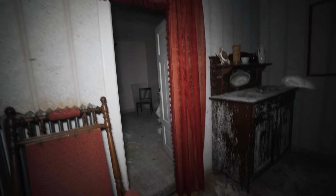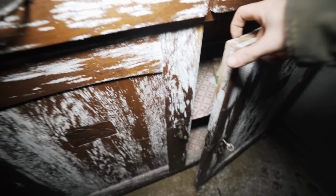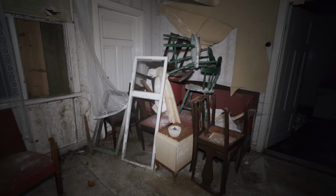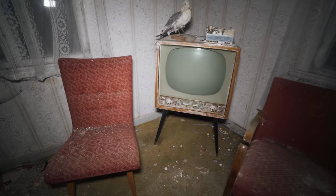So then I really showed you everything inside of this wonderful time capsule, frozen in time for more than 40 years. Absolutely incredible. There's even still a little letter left behind there in the cabinet. Some furniture stored on the side. Also beautiful sofa. And then look at this television. It's one of the most vintage televisions I've ever seen.